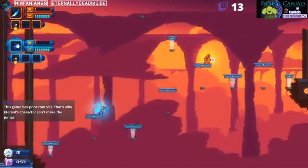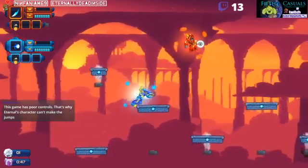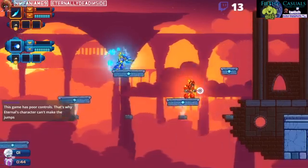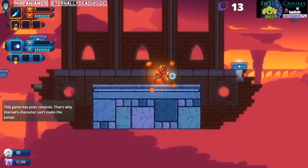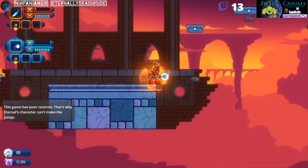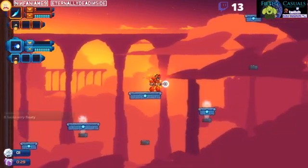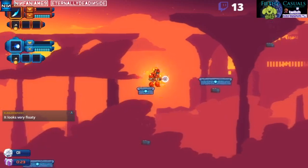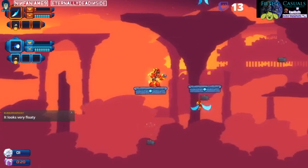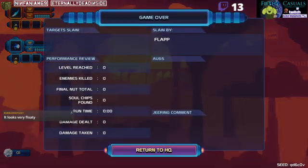Dude. Team has poor controls, that's why Eternal's character can't make jumps. No, the controls aren't bad. She's just doing poorly. I like that you're trying to make an excuse for Eternal doing a bad job. But earlier it was me doing a bad job. Oh my god, I thought that was the wall! It was the wall, you just didn't jump off the wall. No, I thought the dark gray part was the wall. Oh, that's what I did earlier. It is a little floaty, but not in a bad way. No, the game mechanically feels good. Except for that. I do make better moves than you.